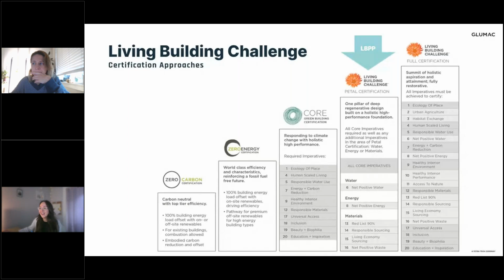Okay, so moving on to our next rating system, the Living Building Challenge. This one is always fun to talk about. I know it's a favorite for both Alissa and myself. So the Living Building Challenge, you may or may not have heard of, but it is created and administered by the International Living Future Institute.